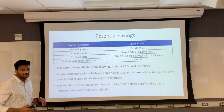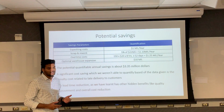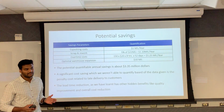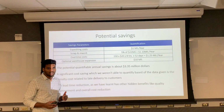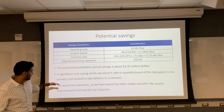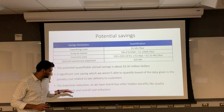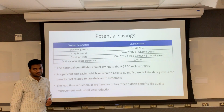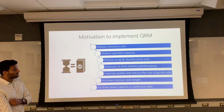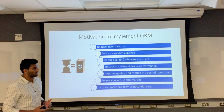A significant cost which is missing is the penalty cost due to late delivery. As I mentioned, they hit their target only 70% of the time, so they're missing their delivery about 30% of the time. This cost is not considered. Also, as we have learnt in class, lead time reduction has other hidden benefits like quality improvement and overall cost reduction. So this is the basic motivation for us to implement the QRM cell at Wisconsin Wireforms.